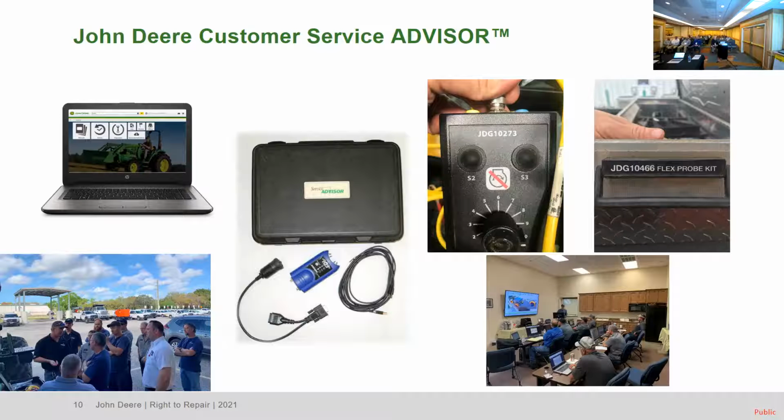Then those bottom two pictures, without that camera view, are pictures of dealer events for clinics and training events. Those are not our pictures, but we have held the same kind of customer training events at locations as Atlantic Tractor. So that is really just a quick overview of Customer Service Advisor for John Deere: what's available, what that kit looks like to get the connection, and it does need to be loaded on a laptop.